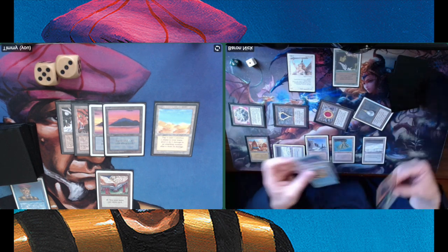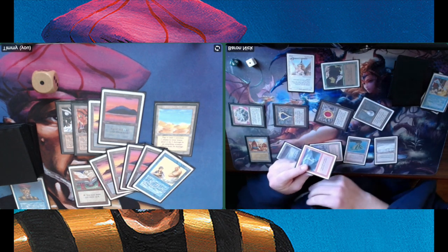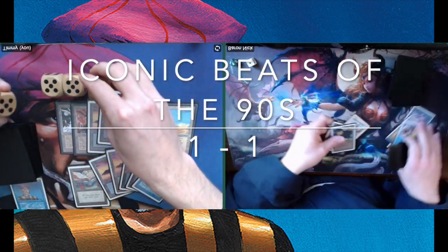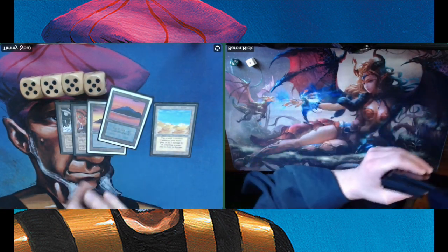Wow, he's probably going to take... Exactly. There's the Bolt. Is it? It's done. It's over. He's going to play the bolt. Oh, look at my hand. Oh, man. Wow, this was incredibly fast. So wow. Okay. That's it.